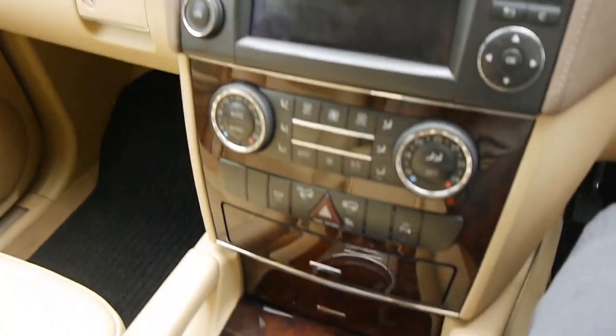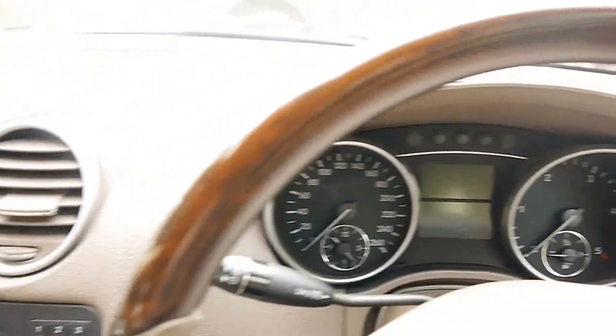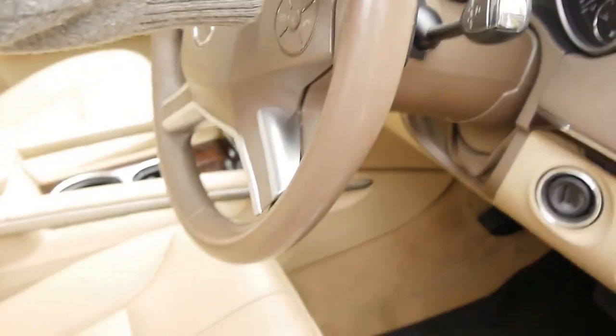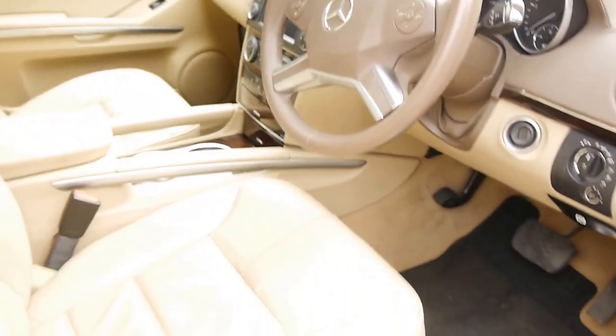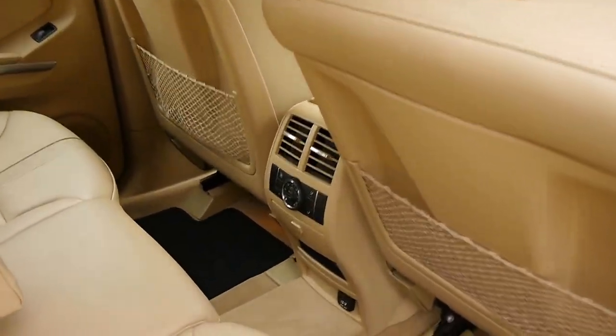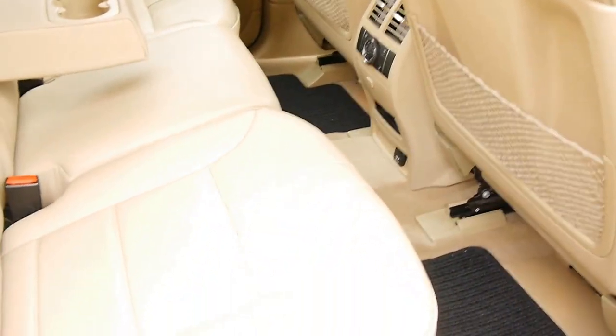Very pleasant place to be with the burled walnut and all the stitching. No smudges or scuffs or tears. Following through into the back seat, you've got rear air conditioning as well. The leather here looks, this obviously hasn't had children, it's just in great shape.